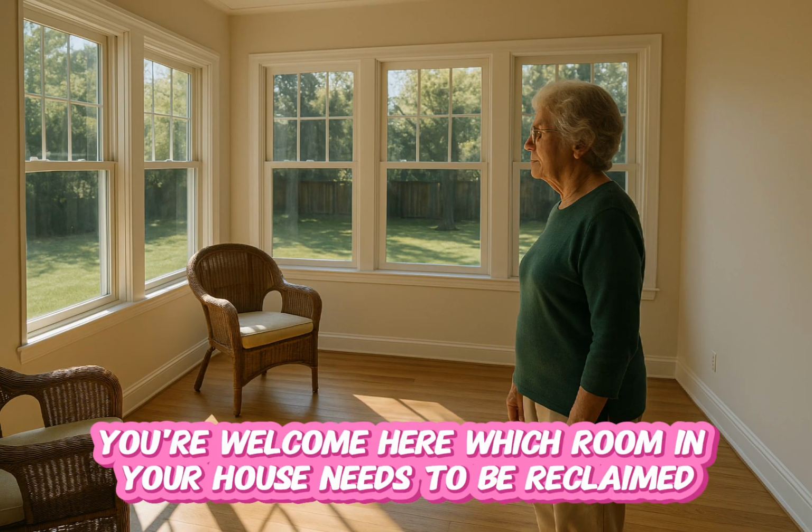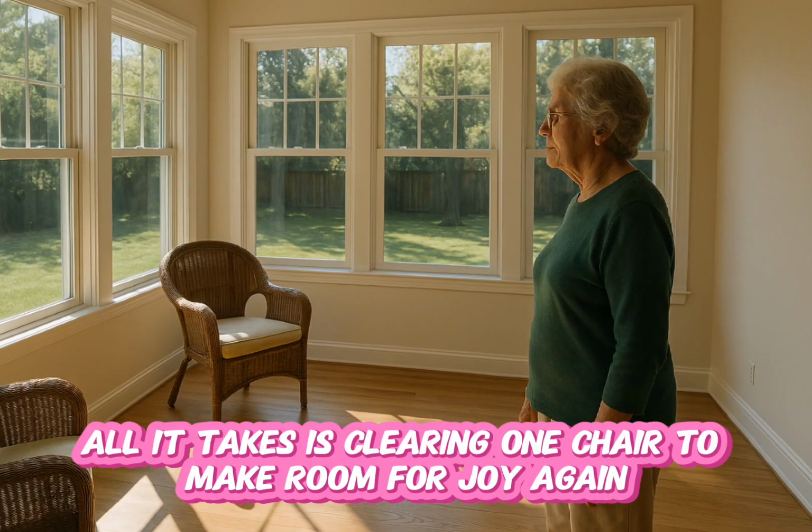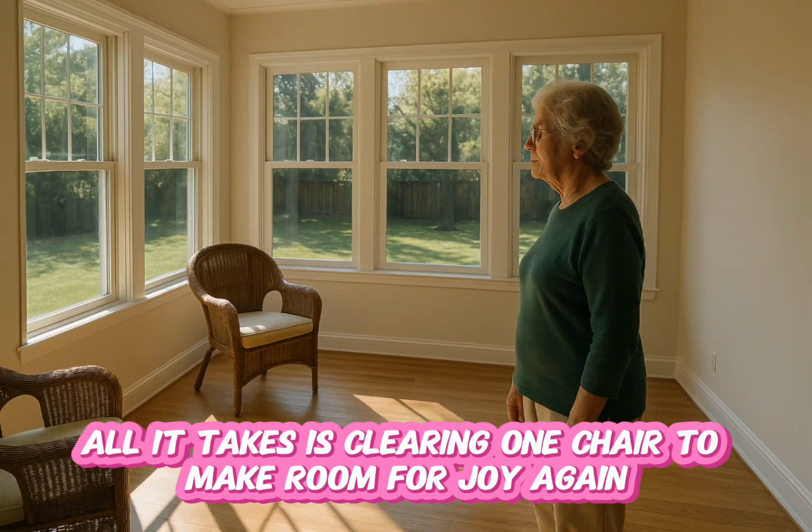Which room in your house needs to be reclaimed? Tell us below, because sometimes all it takes is clearing one chair to make room for joy again.